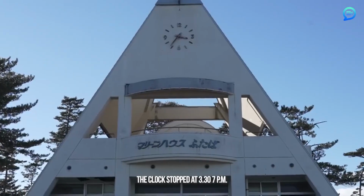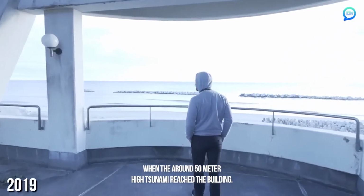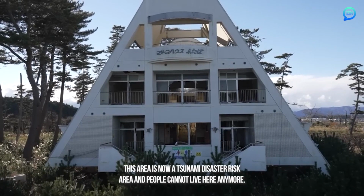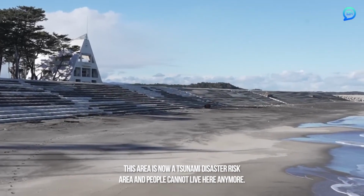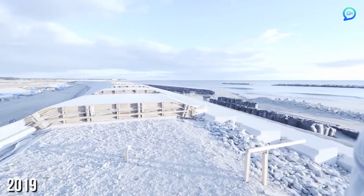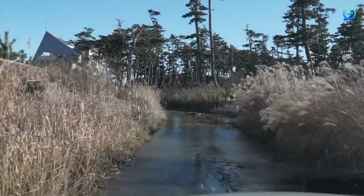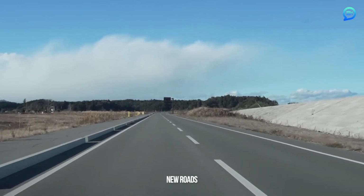The clock stopped at 3:37 p.m. when the around 15-meter high tsunami reached the building. 154 residents in the area were killed. This area is now a tsunami disaster risk area, and people cannot live here anymore. You can also see that they constructed a new dike here. New roads.